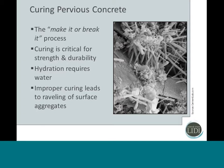So after consolidation comes curing. And curing is really the most critical process for your pervious concrete. And this is again because you're counting on that bond of paste between your aggregates to prevent raveling. So curing is the time when hydration occurs. And hydration is the chemical process between cement and water that will allow that mix to crystallize and form a solid. You have to have water available for hydration to occur. Starting out with a very low water-cement ratio, you're already putting yourself at risk that you may not fully hydrate your product. So it's very important during the curing process that water is always available and that you want to protect the water that's in your mix as you're placing it.